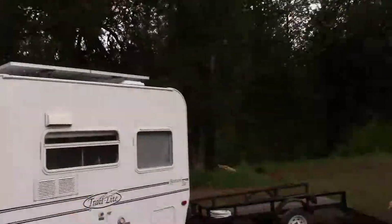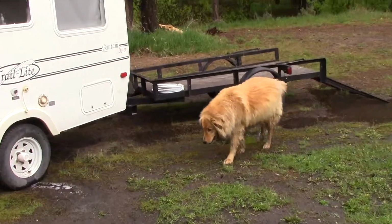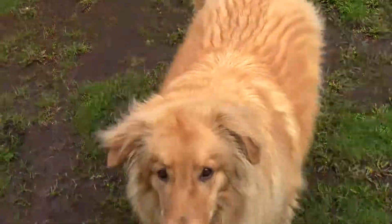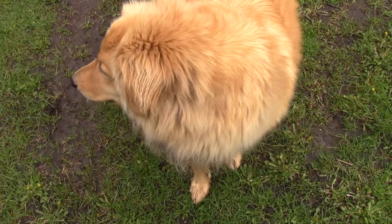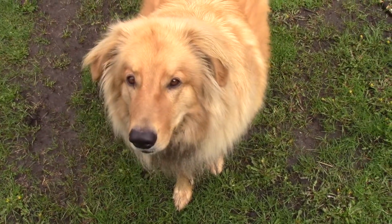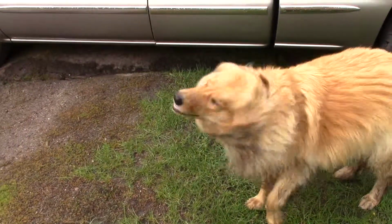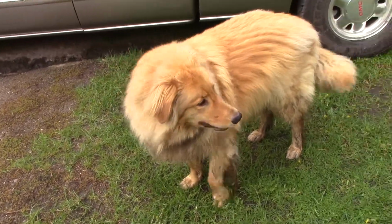I may end up taking advantage of this little sunspot and packing up. Delgado, I wonder what he thinks. What do you think, dude? He's trudging through the water. Hey, Delgado, what do you think? You want to go home? Should we go home a day early? We'll go. What do you want to do, man? You decide. You want to go home?